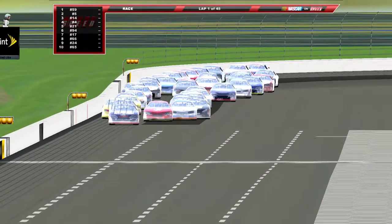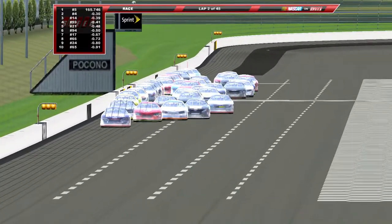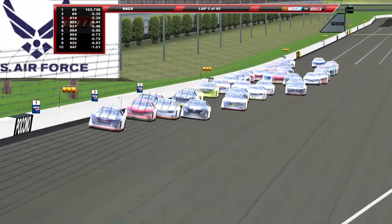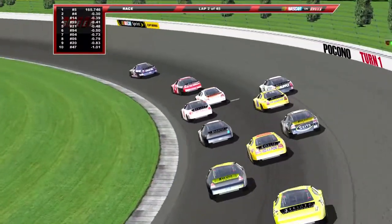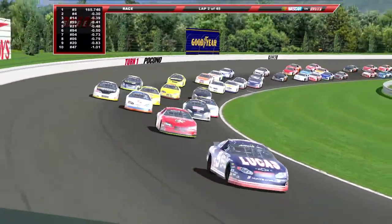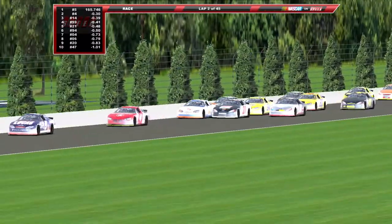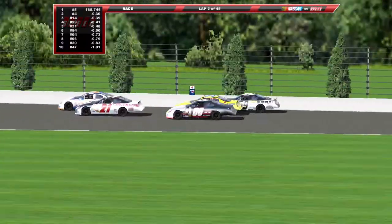The real tricky triangle. This is Pocono. We have completed a lap. Look at how bunched up they still are. That'll change in just a second here. Three wide down the long Pond straight, heading into the tunnel turn.